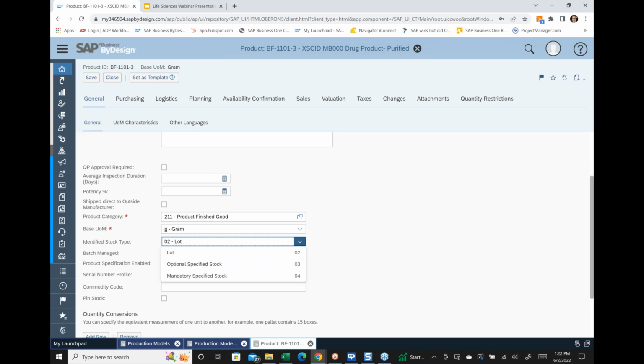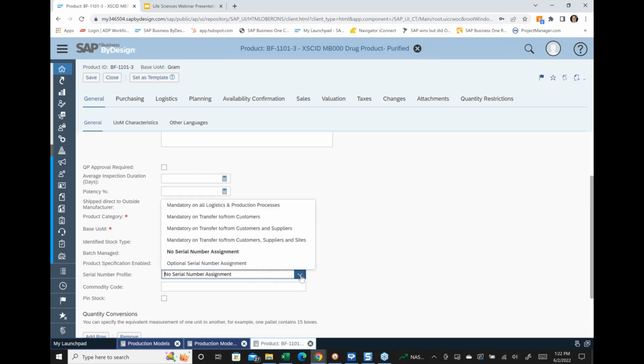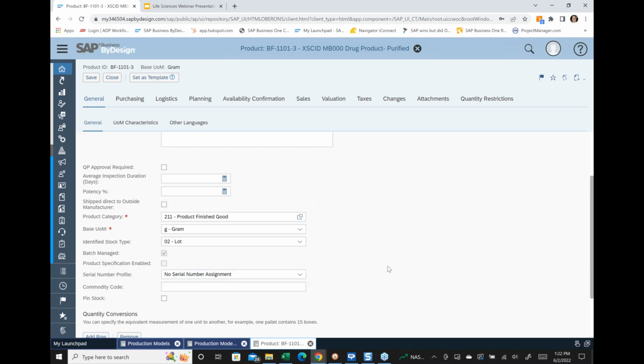I can have it optional specified stock, meaning that I can create different product specifications. If I'm manufacturing this particular product for multiple customers, I can have a different set of specs for each one of those customers. In this case, we're saying it's batch managed. And I also have the ability to do serialization. So I can define at what level I'm going to serialize. Am I going to serialize throughout all of my logistic processes or not? No serialized assignment, or if I just want to do it as we're sending things outbound.